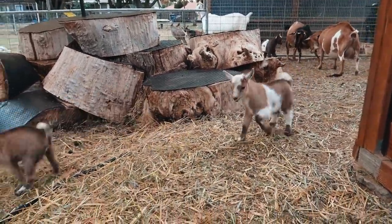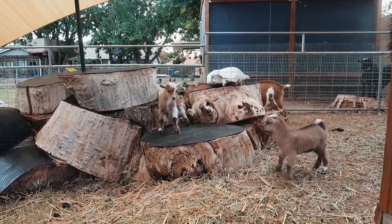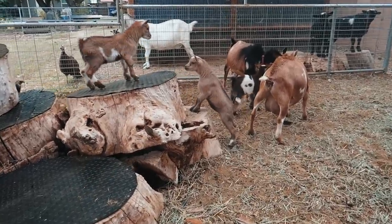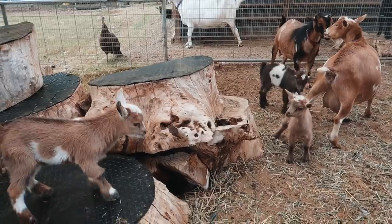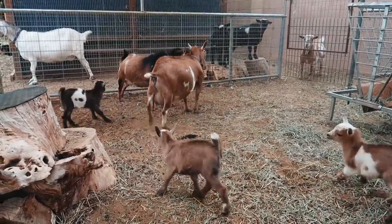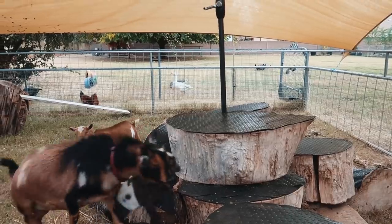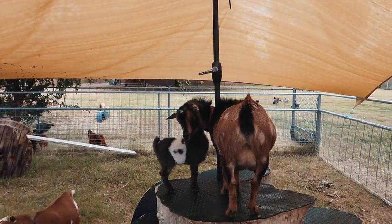Here comes a random chicken. Oh, good job. Oh, see, good thing we have the rubber on there. I hate watching them slip so much. They didn't slip. Ooh, that's a high one. That is high. Those bucklings are always braver. Come on. And this little boy does not stray far from his mom. Yeah, I know. He's really attached to her. He does not leave her side.